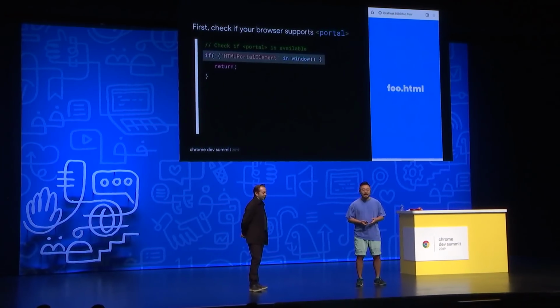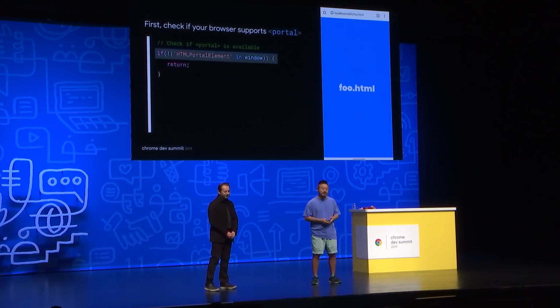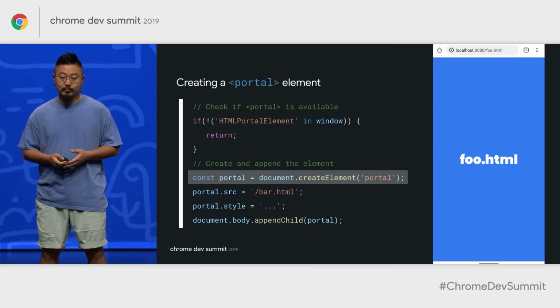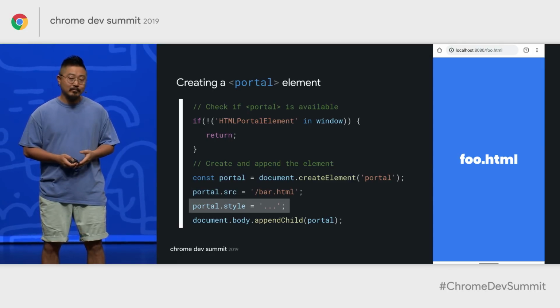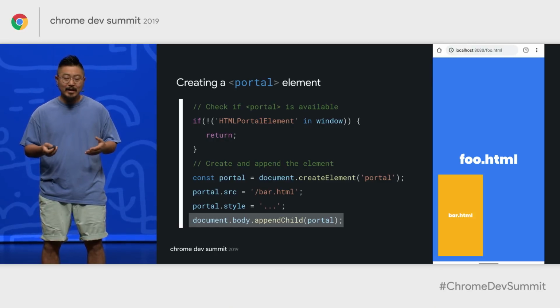You would first want to check if your browser supports Portals. As you all know, progressive enhancement is very important because we don't want to break any experience in non-supported browsers. You can check if HTMLPortalElement is in the global window object to achieve this. Next, let's create a portal element by document.createElement, setting the source attribute as bar.html, and adding some styles of your own. And lastly, adding the element to the document, and boom, you'll see bar.html embedded in the page.